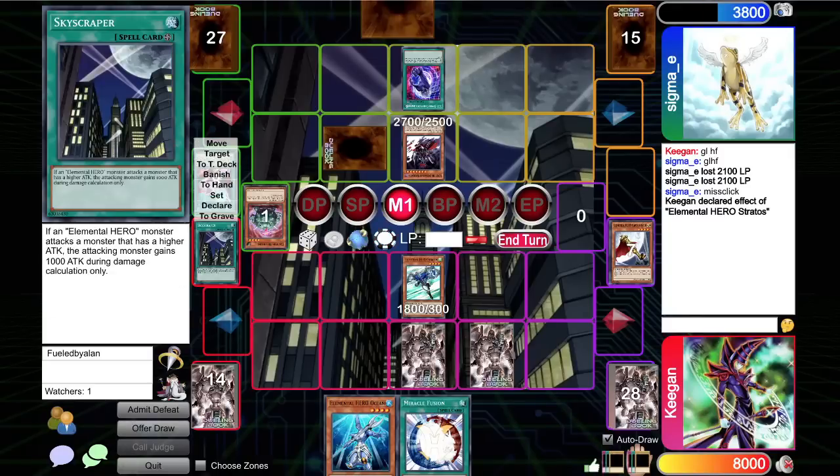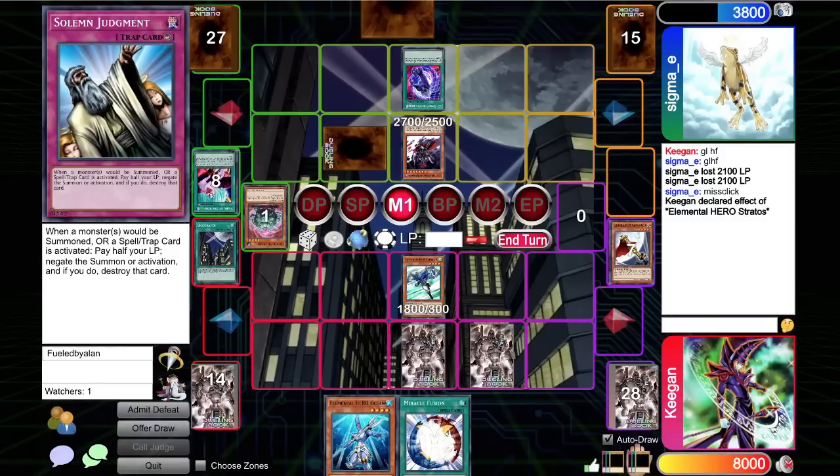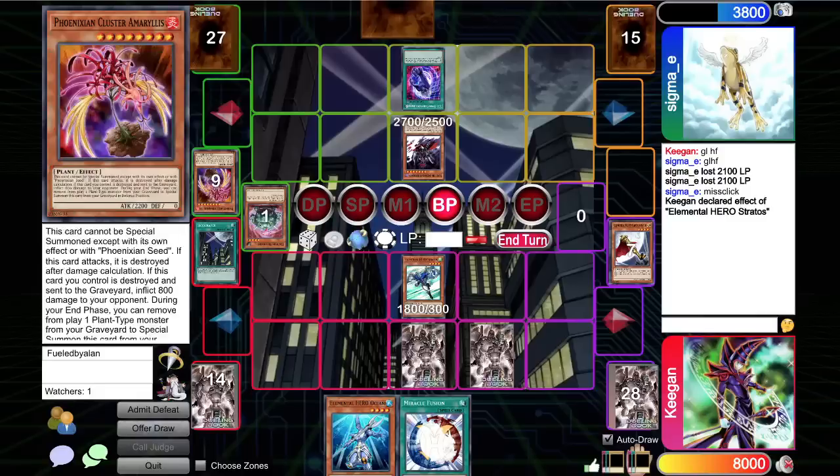How does this work? Yeah. It's better to kill the Titanial here. We can kill the Gores in a number of different ways. Oh, what? It was this? I guess we take 800. That's weird.